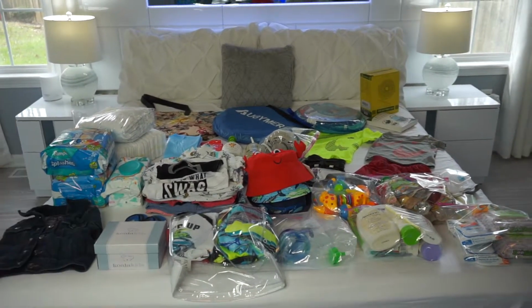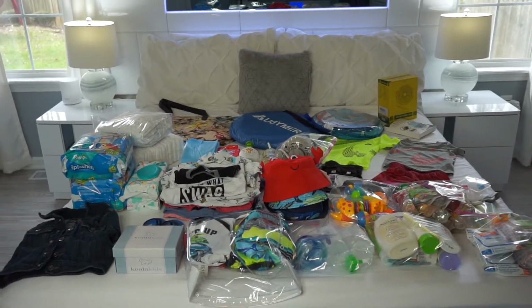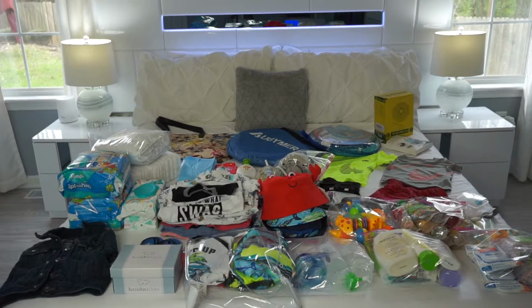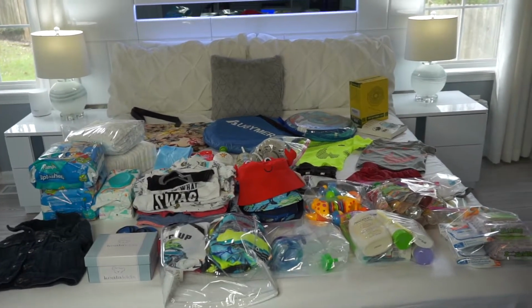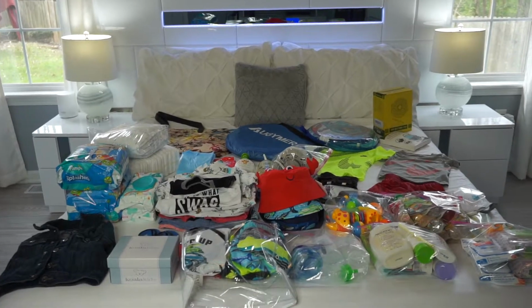I'd rather have more things that I need than later be wondering, oh, where am I gonna buy this? Because things in Cancun are gonna be really expensive. So you want to make sure that you take as much as you can from here. Even if you're taking too much with you, that's fine, because anything that's left you're still gonna use for your baby later when you come home. You know what I mean?